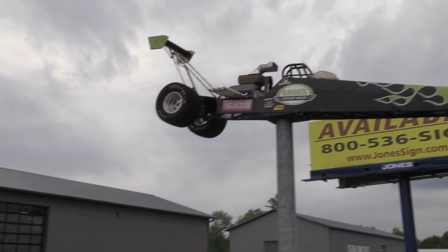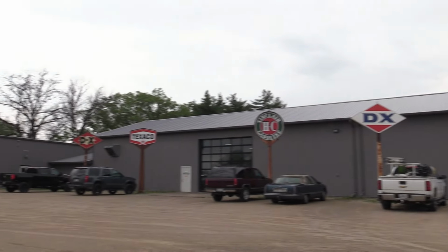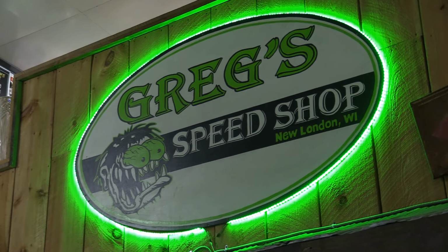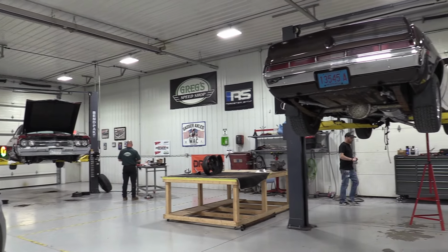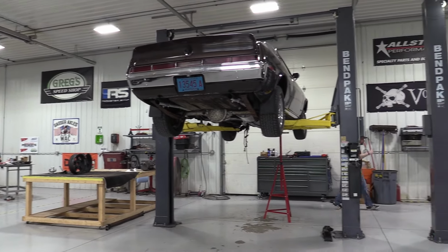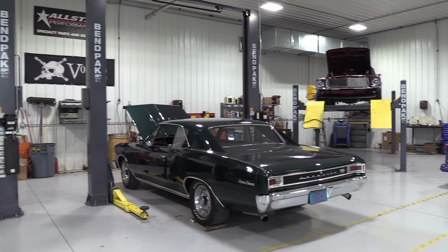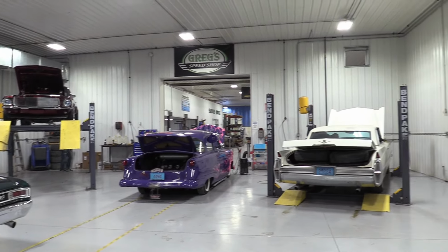I got somewhat lucky, but basically what happened to me was I went to the Henry Ford Museum, and literally Henry Ford changed my life. Now I'm in Waupaca, Wisconsin, Greg's Speed Shop, a 35,000 square foot facility. I owned a trucking company and I went on vacation, went to the Henry Ford Museum. When I went to the museum, it instantly changed my life. It's about life. I tell everybody all the time they need to go there to understand what I'm talking about.